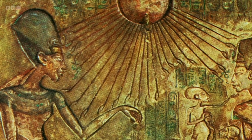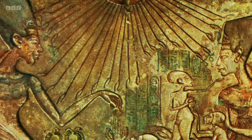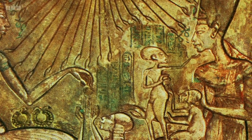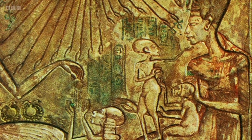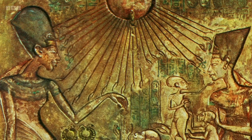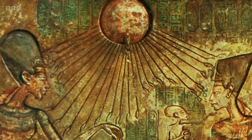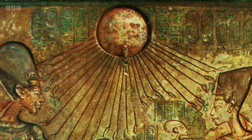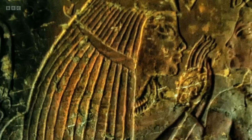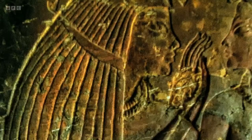Over 3,000 years ago, Amarna was home to an infamous pharaoh, Akhenaten, his principal queen Nefertiti, and their 6 daughters. They rejected most of Egypt's gods and embraced just one, the Aten, or sun disk. Akhenaten also had a son. This tomb relief shows him on the right, the young Tutankhamun with Maya, his nurse or tutor.